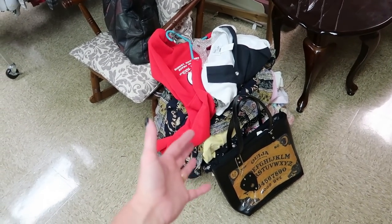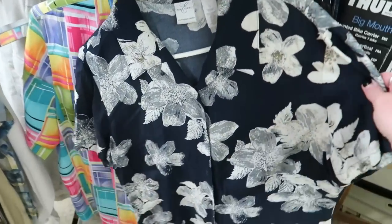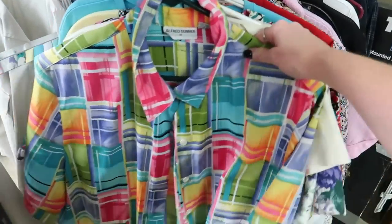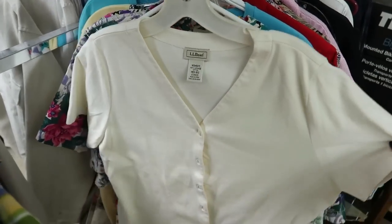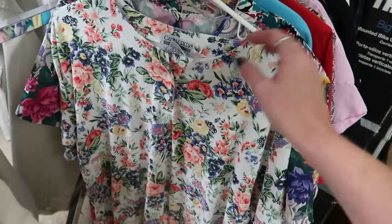Time to sort through this. Okay, these are my no's. I'm gonna leave this. I think it's really cute, but not for me. And this, it's polyester. I'm kind of leaving some pieces like that today. This I just thought was a little too basic, even though it's super nice.